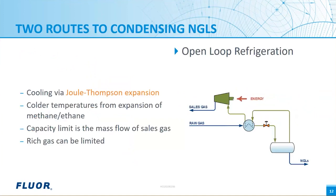In its simplest form, an open loop refrigeration system creates cooling by performing Joule-Thomson expansion of the raw gas itself. The JT expansion is again depicted by the orange valve. The energy input to obtain this cooling is provided to the compressor on the sales gas itself to recover the pressure loss during JT expansion.